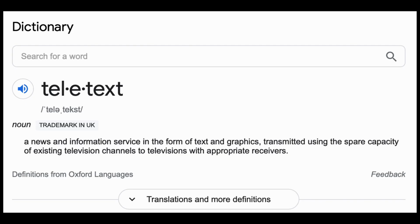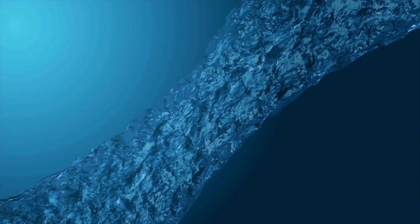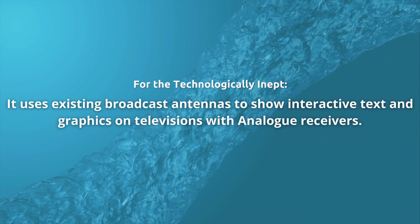So, what is teletext? By definition, teletext is a UK trademark that can be described as a news and information service in the form of text and graphics, transmitted using the spare capacity of existing television channels to the televisions with appropriate receivers. Well, that wasn't supposed to take me 5 times to record, but in simplest terms, it uses existing broadcast antennas to show interactive text and graphics on televisions with an analog signal.